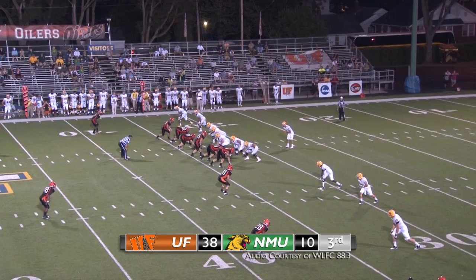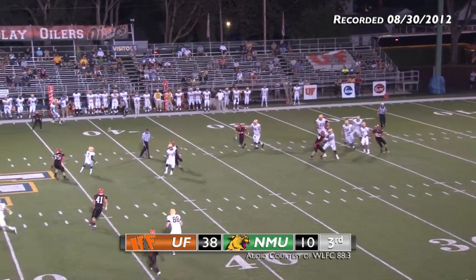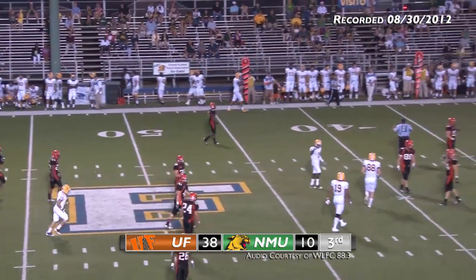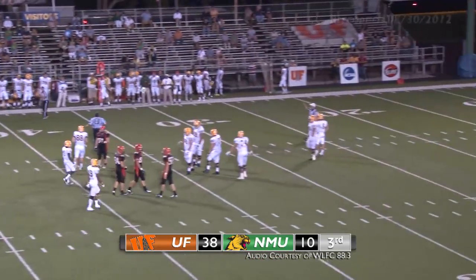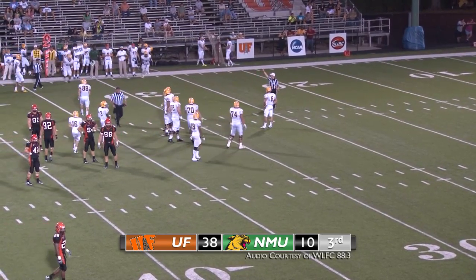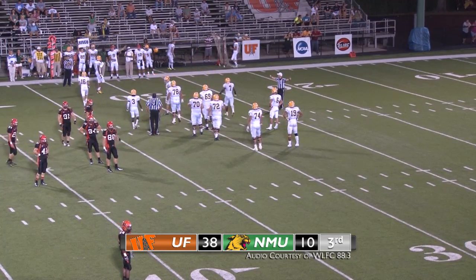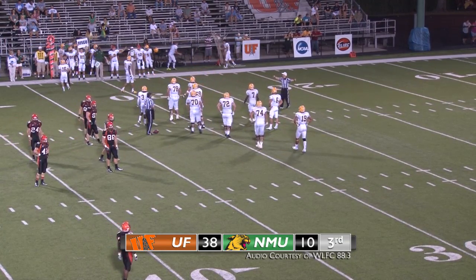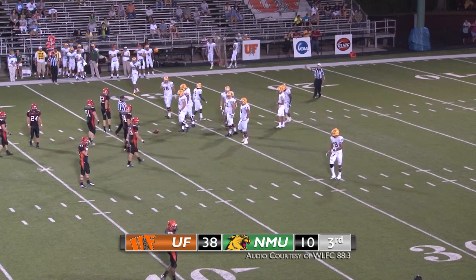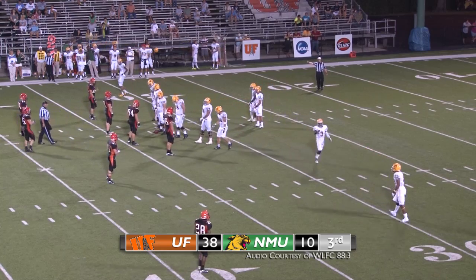3 to the near side, 2 to the top. Morley back, pressure in his face, delivers, tipped ball, and nobody able to get to it. But again, Morley was forced to throw just a click earlier than he wanted to, and it was a little off target, tipped and almost picked off. And not a lot open there over the middle, and tried to force one in. It hit off of Brandon Butler's forearm up in the air, and nearly an interception. 2nd down and 10 with 18 seconds left here in the third quarter.